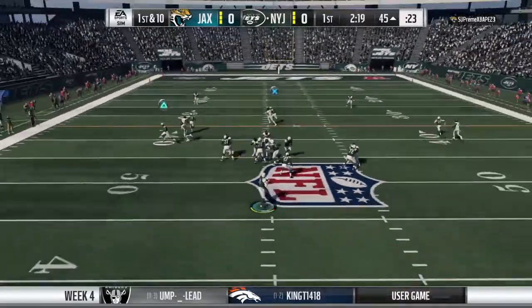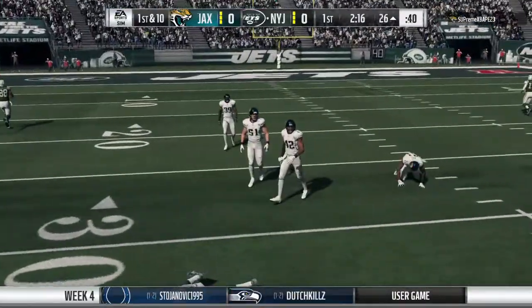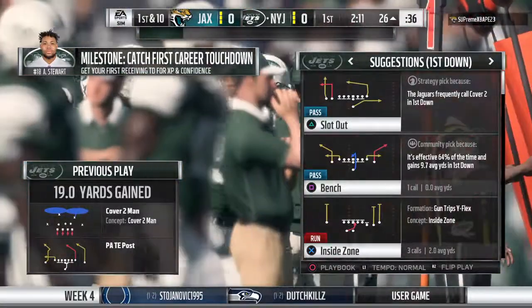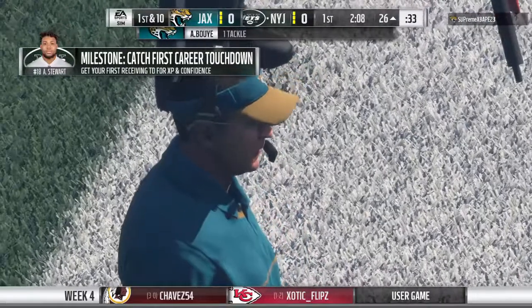They go play action here on 1st down. That's complete over the middle to Anderson. And he's going to get this inside the 30. They call it a gain of 19, and it moves the chains.